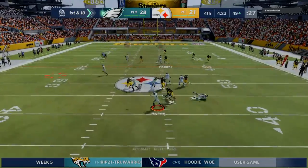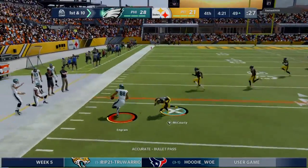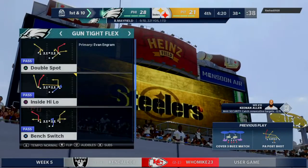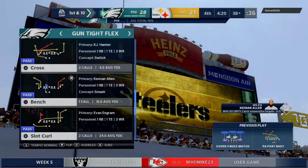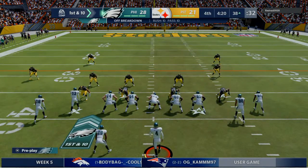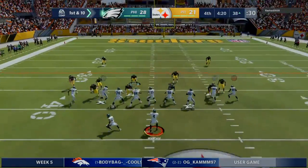On 1st and 10, Mayfield finds his tight end Ingram. And he's going to be out of bounds, but not before he takes it inside the 40. Another strong gain on the last 2 plays. They've moved it a combined 33 yards. So here's a 1st and 10 at the 38.